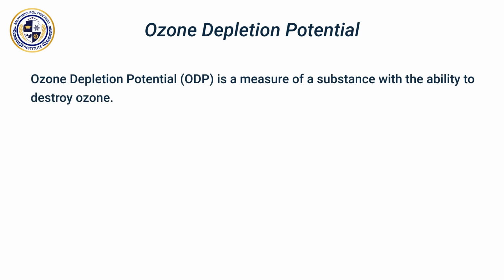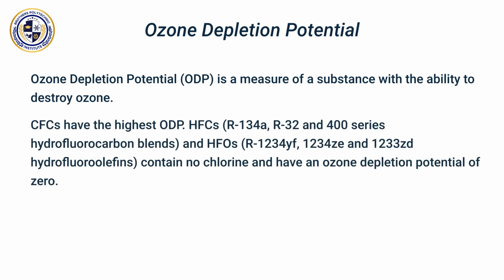Ozone depletion potential, ODP, is a measure of a substance's ability to destroy ozone and ranges from 0 to 1. CFCs have the highest ODP. HFCs, such as R134A, R32, and 400 series hydrofluorocarbon blends, and HFOs, such as 1234YF, 1234ZE, and 1233ZD hydrofluorolefins, contain no chlorine and have an ozone depletion potential of 0.